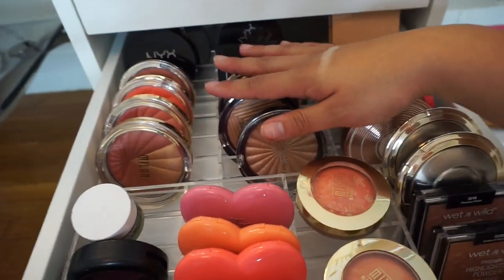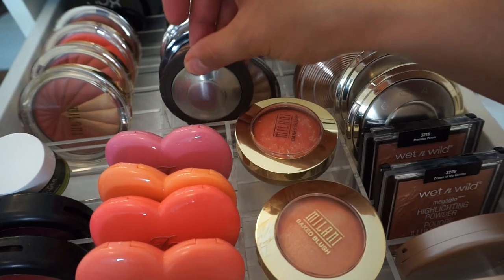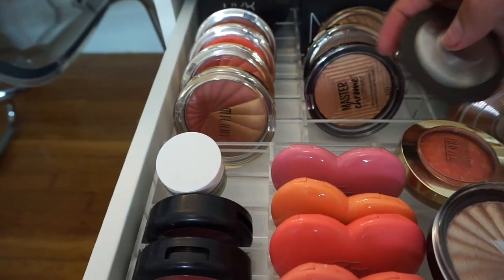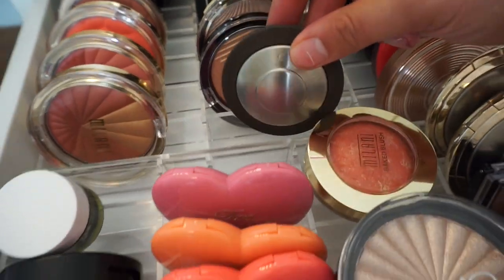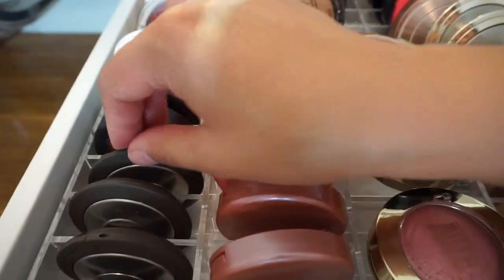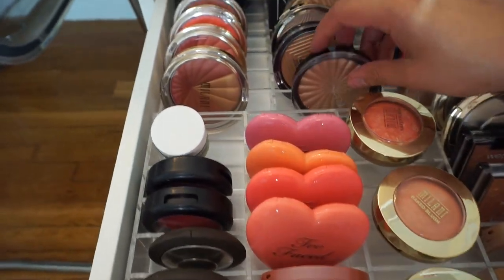So when I first got this one, I realized that these little blushes were just, I'll show you. They would be like swimming in here. So I was like, oh my god, I need something smaller. So when I found out they had smaller ones, I ended up getting this one. So it worked out really good.